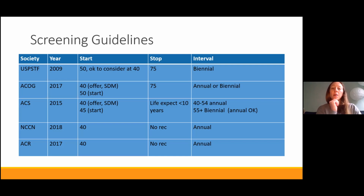And thinking again about women that are African American or Black, looking at the disparities that we're seeing, they're often diagnosed at a younger age, and we're obviously seeing that more Black women are dying of cancer than white women. And so with that shared decision making model, consider offering screening at a younger age, so at 40 for women that are Black or African American. Again, just having that conversation.